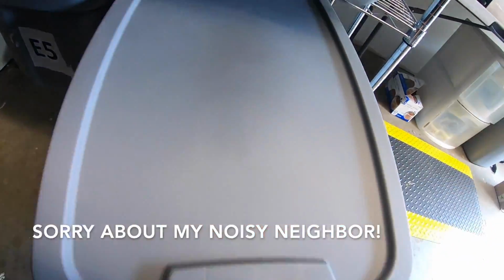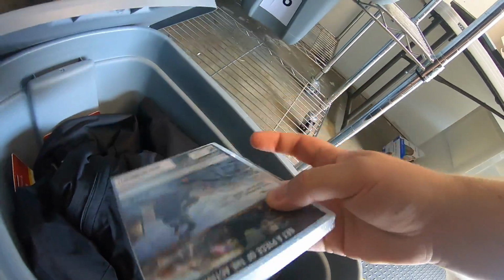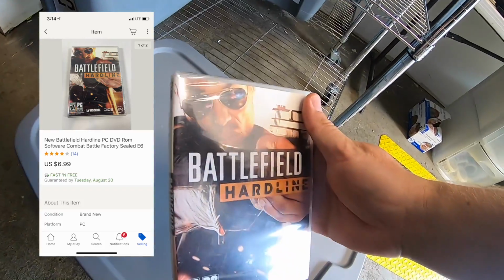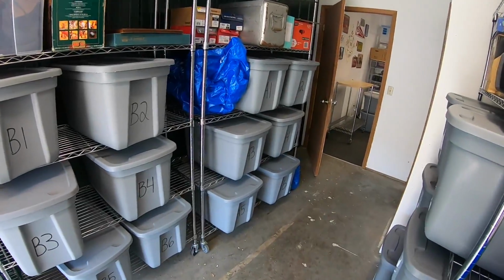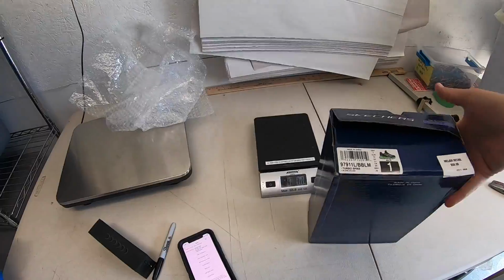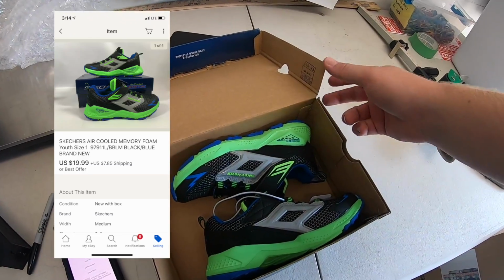All right, first thing is another Battlefield PC game. I sold one of these last week, and I'm selling another one now. I've got these retail arbitrage for $1 or $2, and it sold for $6.99, free shipping. All right, next thing is a pair of shoes. These Skechers. These are boys' shoes. These sold for $19.99 plus shipping.